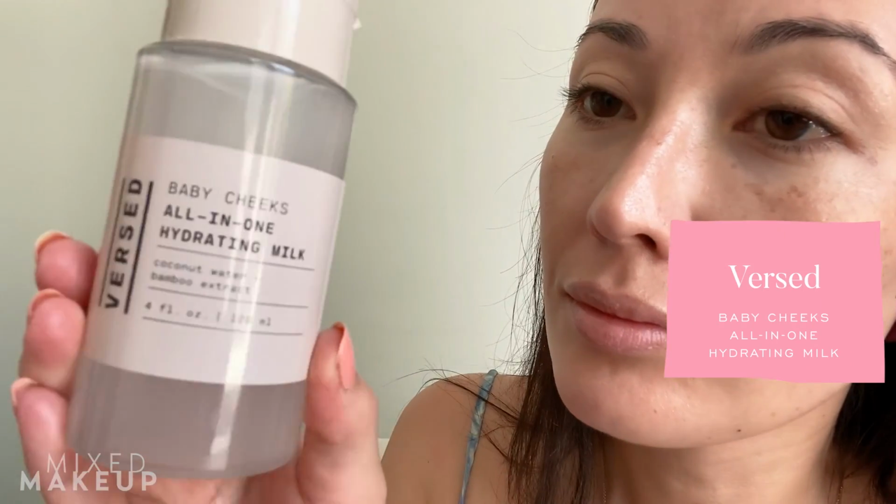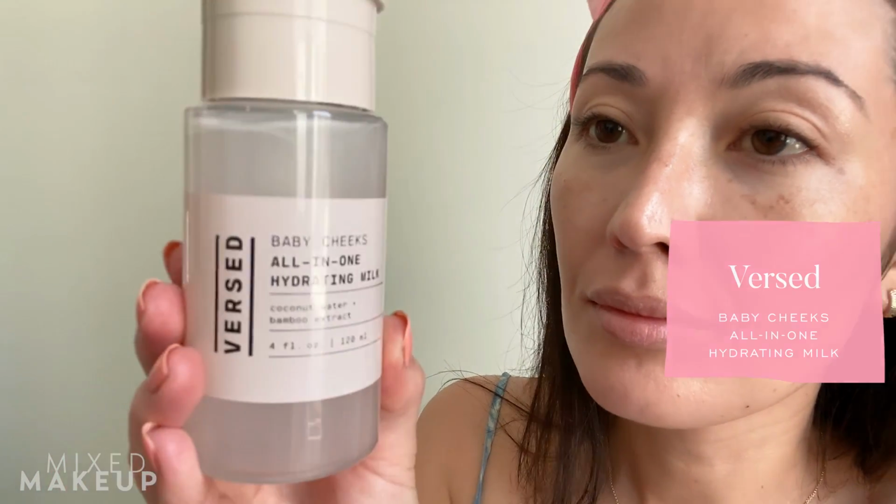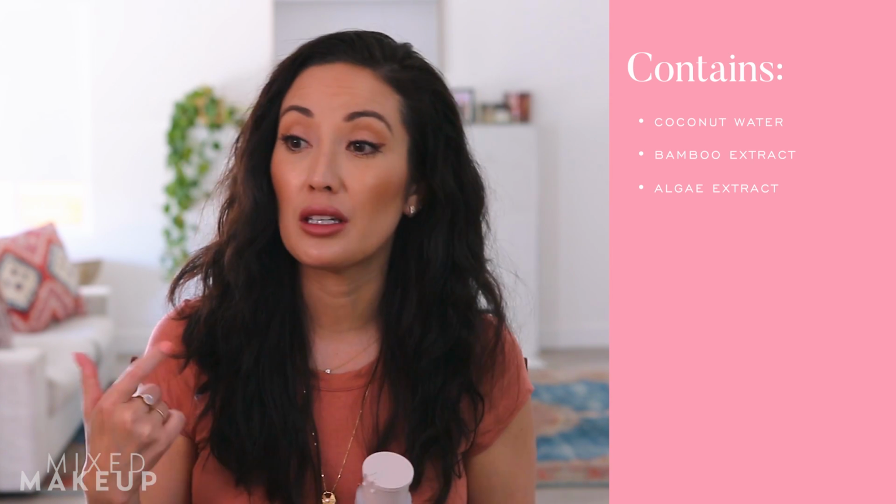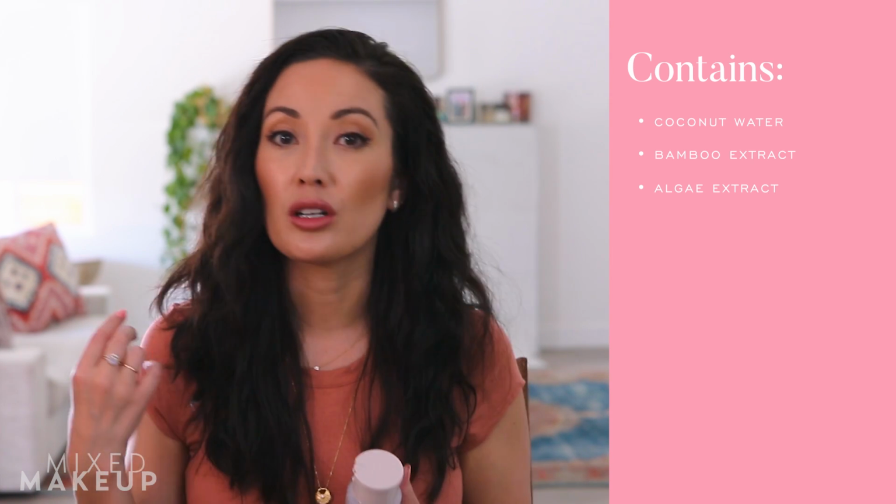All right, one of the next products that I don't love from the Versed line is this one. It's their Baby Cheeks All-in-One Hydrating Milk. It has coconut water in it, bamboo extract. It's supposed to be hydrating. It's supposed to be like a hydrating toner slash makeup remover. It's supposed to be kind of like an all-in-one type of product. I really wanted to like this product a lot, but it just felt like it didn't do anything for my skin, truly.